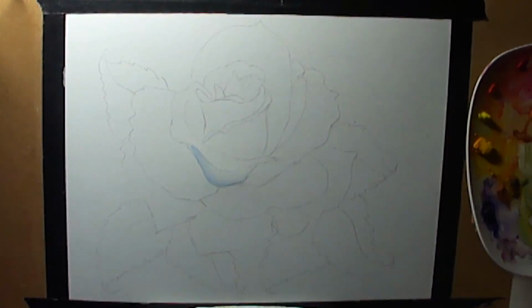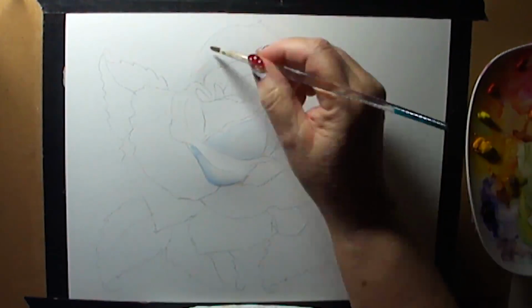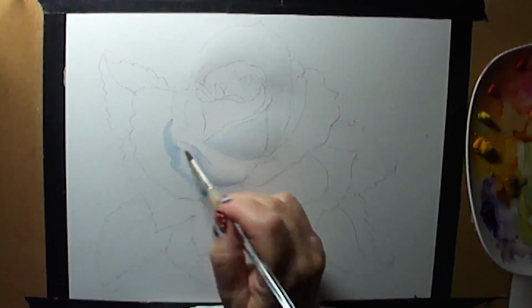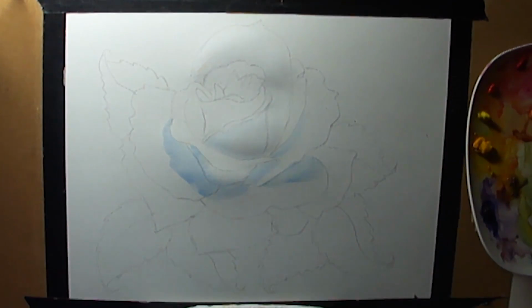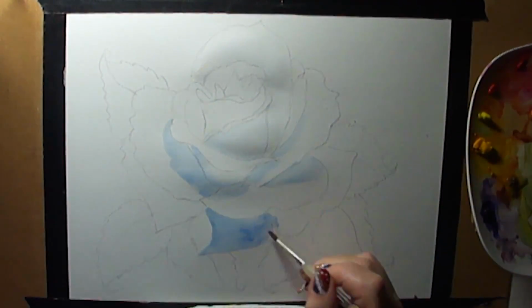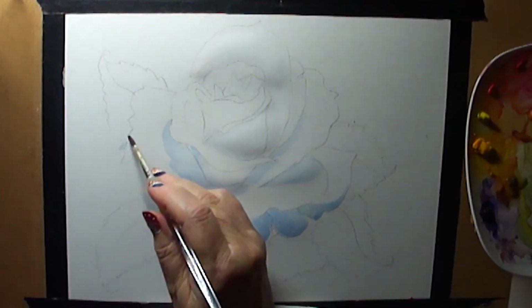For this one, I'm doing another rose. This is called a crazy horse rose, where it's mostly white on the petals, but trimmed with a blood red. And it's really a charming rose.